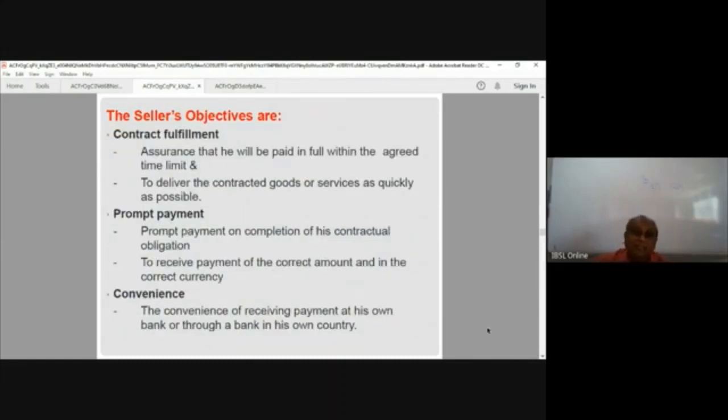Right. The seller's objectives are contract fulfillment. Under contract fulfillment, assurance that he will be paid in full within the agreed time limit. That's what he wants. He doesn't want bits and pieces. He wants the full amount. To deliver the contracted goods or services as quickly as possible. The seller's objective is to manufacture, dispatch, and wash his hands.